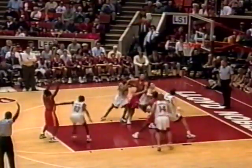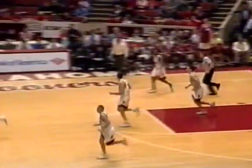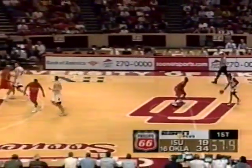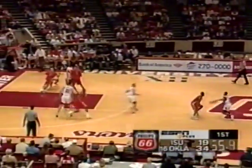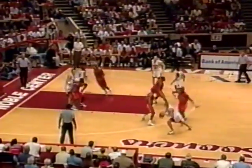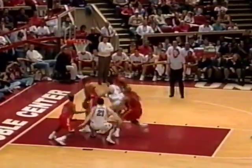Michael Nurse taking a lot of time at the line and didn't get it. And guess who got the board? Eduardo Najera. Heskett. Hollis Price right back to Heskett. 50 seconds left in the half. Avila against Fizer. Might be wanting just to draw a foul on him. Missed the shot. And Stevie Johnson with the rebound.